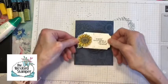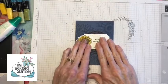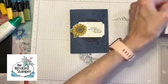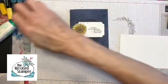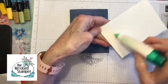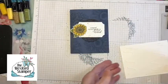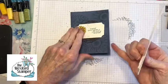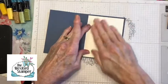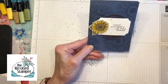All right, and then I'm going to go ahead and put that right in the center of the card front. There we go. Love it. Now I didn't put anything on the inside, but you can certainly, if you'd like to, stamp another sunflower on the inside of your card, but I'm just going to put a blank in there. I can always come back later if I decide which sentiment I want to put in it, or if I want to add another sunflower. I like to leave mine blank at first just because I might not be sure exactly who I'm going to send it to. So there it is.